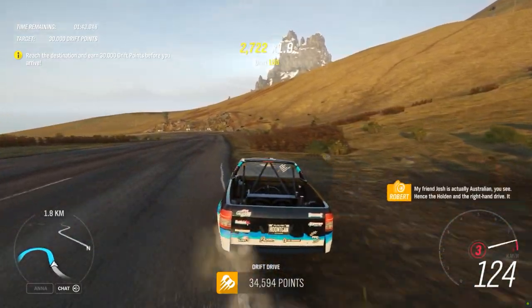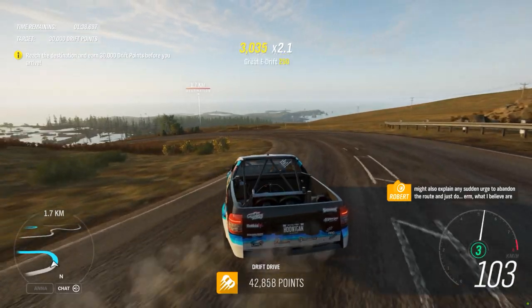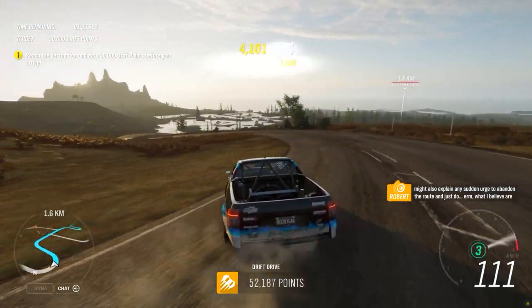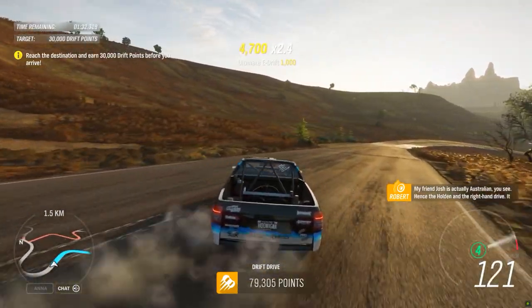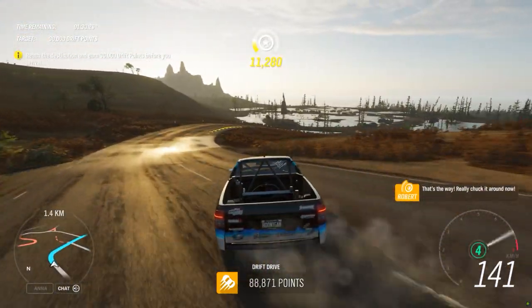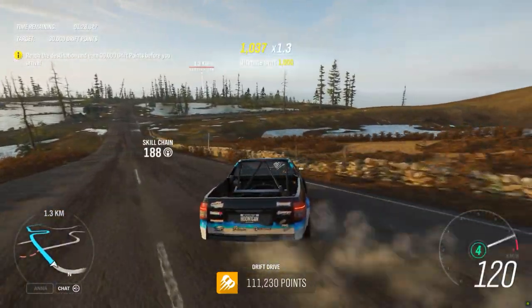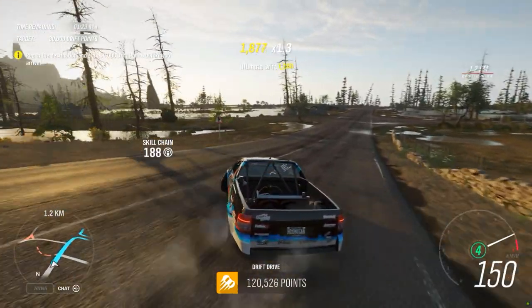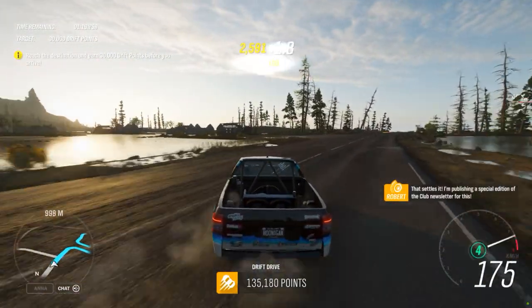My friend Josh is actually Australian, you see, hence the Holden and the right-hand drive. It might also explain any sudden urge to abandon the route and just do what I believe are called doughies. That's the way. Really chuck it around now. That settles it. I'm publishing a special edition of the club newsletter for this.